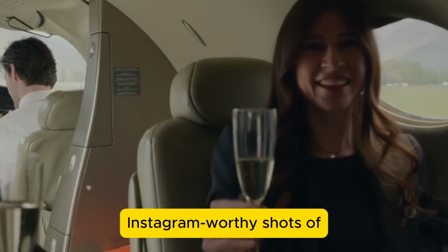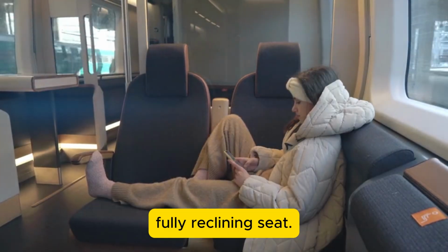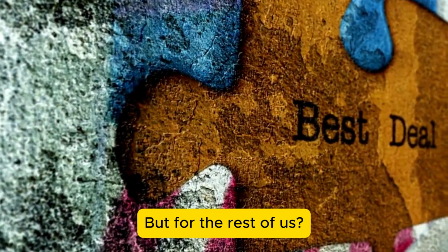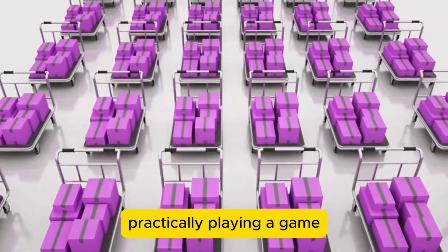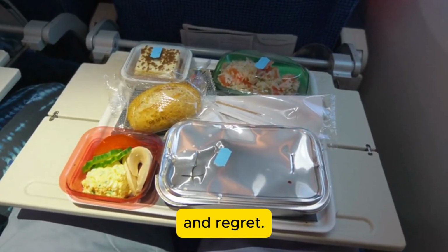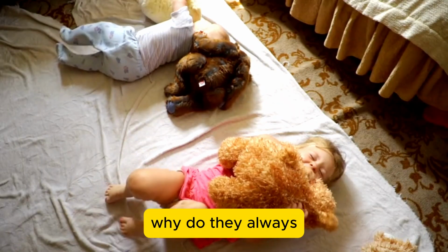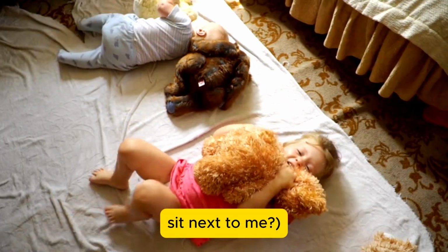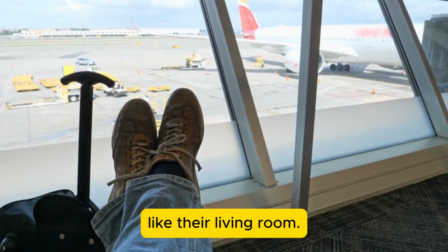Yeah, we've all seen those Instagram-worthy shots of people in first class, sipping champagne, stretched out in their fully reclining seat. But for the rest of us, flying is a survival game. Crammed seats where you're practically playing a game of human Tetris. Mystery airplane food that somehow tastes like both cardboard and regret. Crying babies. I love babies, but why do they always sit next to me?